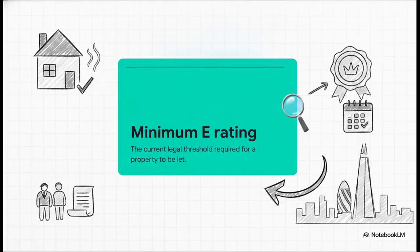Third is the minimum E rating. You probably know this, but it's the absolute legal threshold right now for letting a property out. Maintaining this minimum E rating is completely non-negotiable for rental marketing and compliance in London. Fall below an E, and you literally cannot legally let the property.